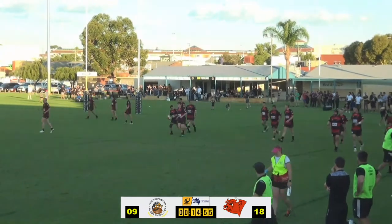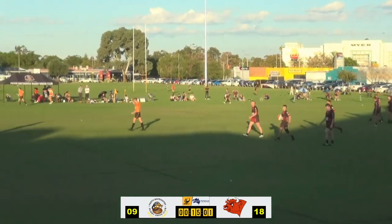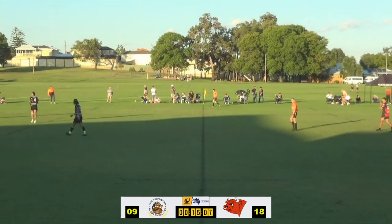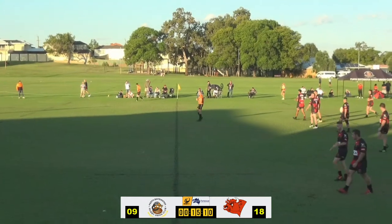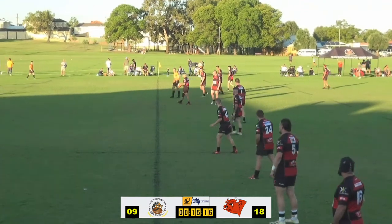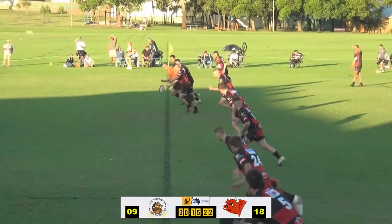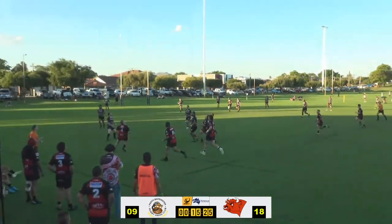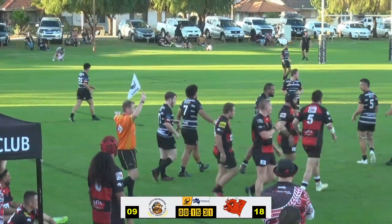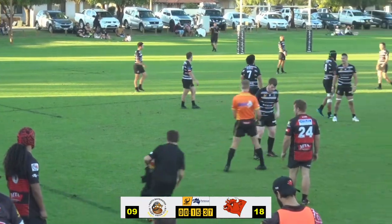Plenty of confusion back there in the corner, but finally we have the result. The penalty try to Bayswater. They managed to put a score on the board and get themselves back into this game. So Kalamunda, the pressure is on them. That kick is high, but over the line. So 5 points added onto the score of Bayswater there. 15-18, the margin just three now.